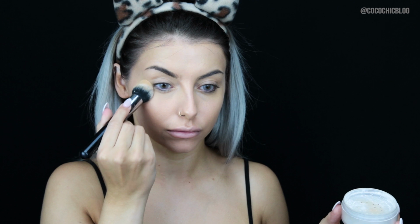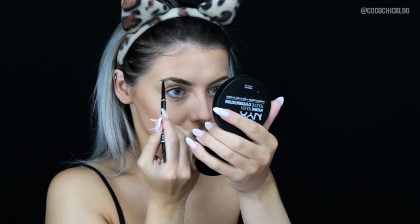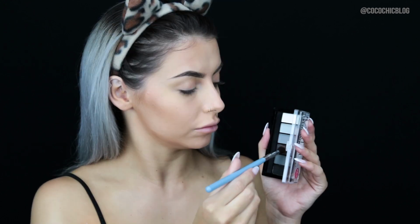So I'm just blending that out, and then I'm also just adding a little bit of clear brow gel through my brows, and then I'm also going to powder everything down. Like I said, just kind of your everyday base. Then I'm going to do a little bit of contouring just using a matte bronzer. I will leave links to everything down below if you guys are curious, but you can use whatever you have to hand. And then I'm going to fill in my brows a little bit just using a regular brow pencil.